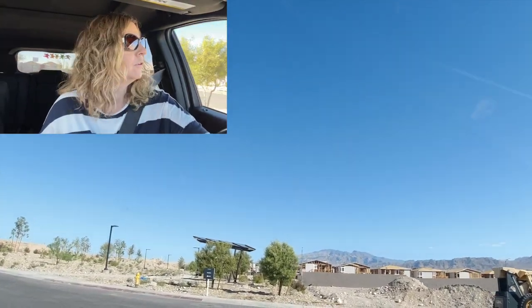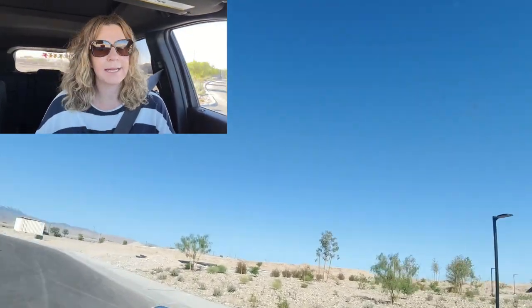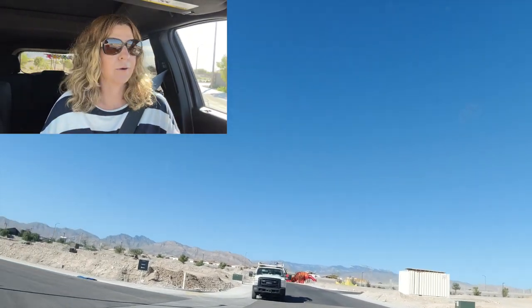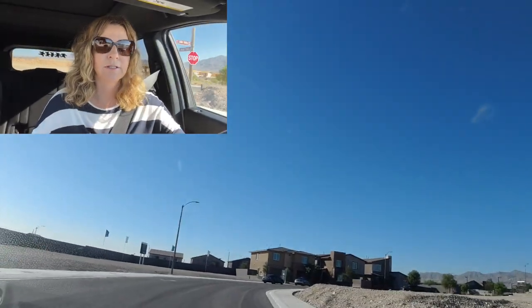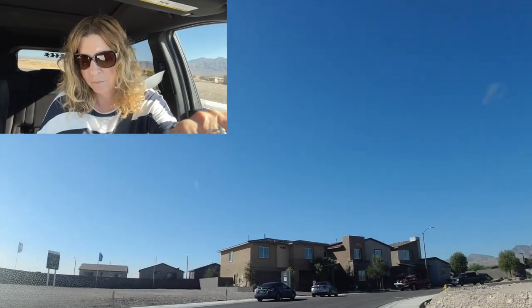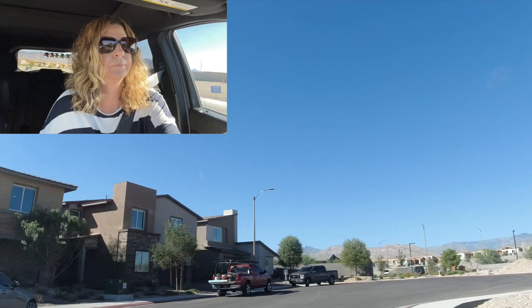Now, I don't know if you're aware of this, but when you buy new construction, the property taxes are typically 1% of the total purchase price. So we're just going to take a peek at the models. We're not going to go in, obviously, we're just driving. But here are the three models that they have. They have three different collections, and one of them actually has a next-gen suite, which is pretty nice.